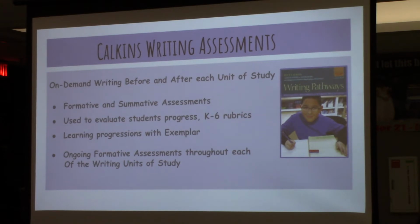This piece, I think it's repetitive in the sense that we went with Hawkins' writing because it also had formative and summative assessments that teachers use. There is an on-demand writing that happens before the start of a unit, and it's really to see what the student already knows, what the baseline is. And then at the end of each unit, they write a piece as well, so teachers can compare and see growth over time. Along with that came the learning progressions and the rubrics to support that.